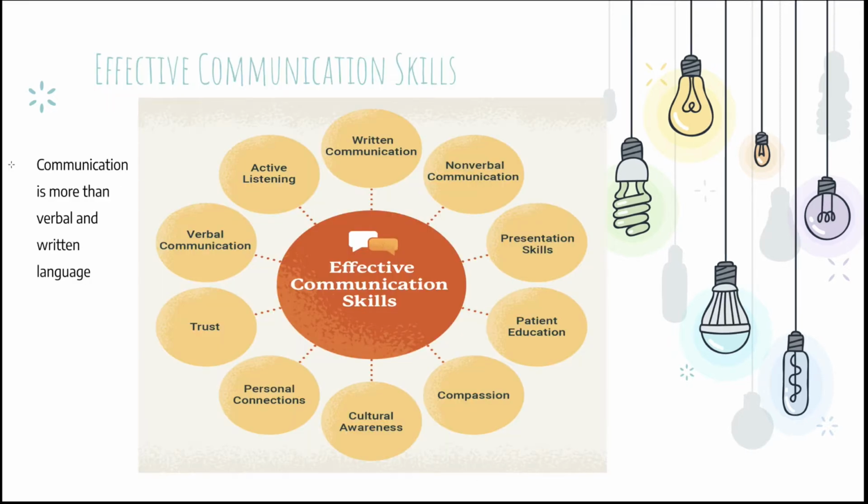As we all know, communication is more than verbal and written language. For example, as you can see here in the picture, you will need presentation skills, patient education, compassion, cultural awareness, personal connection, trust, and active listening in order to be effective in communicating with your team members.